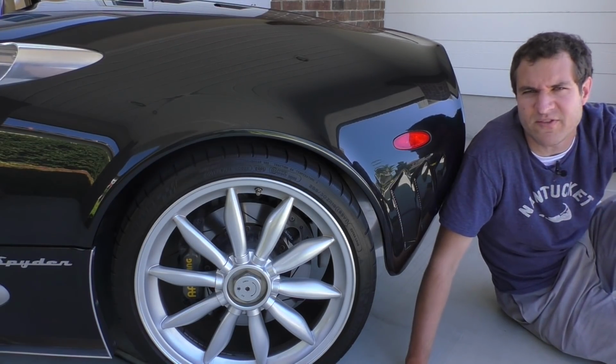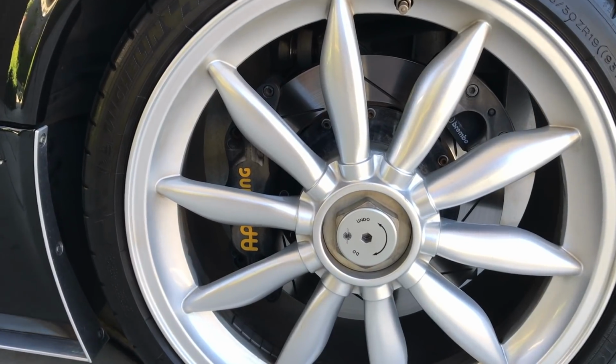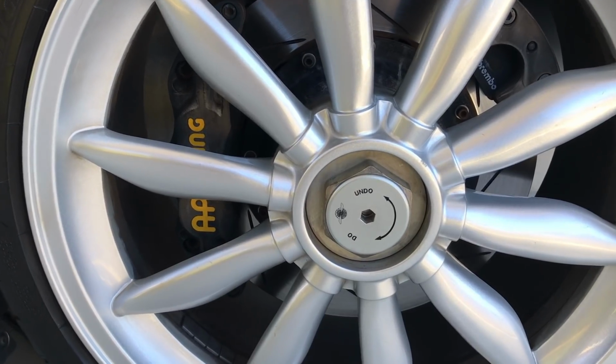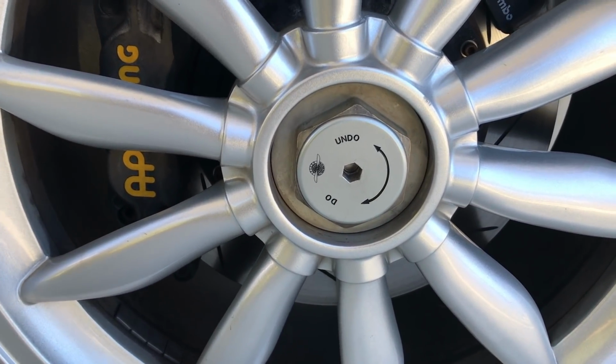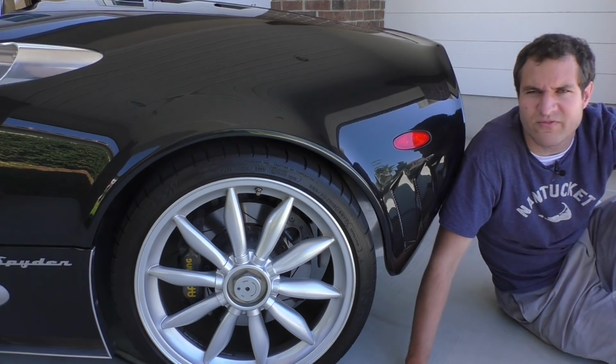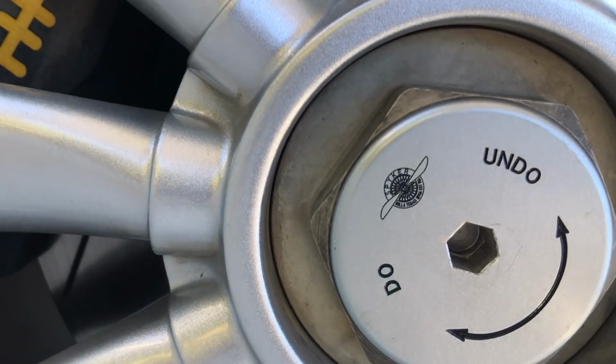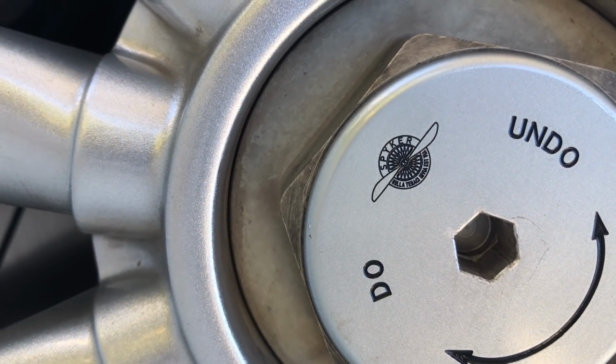But that's not my favorite thing about the center lock wheels. My favorite thing about the center lock wheels is the little guide printed on the wheels to let you know how to take them off. Instead of saying tighten or loosen, it says do and undo. I think that may be a mistranslation from Dutch. I also like the fact that, like in so many other places in this car, the center lock wheels have the Spyker logo on them. Very tiny print, but it's there.